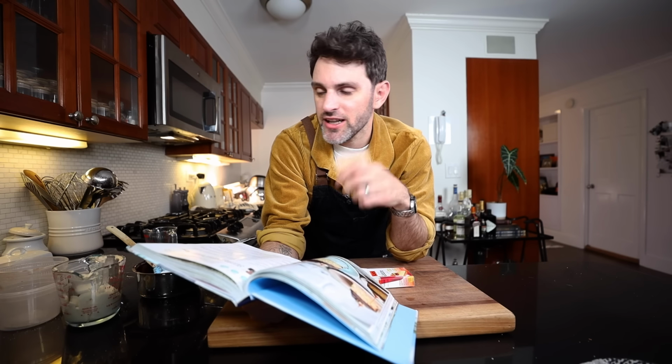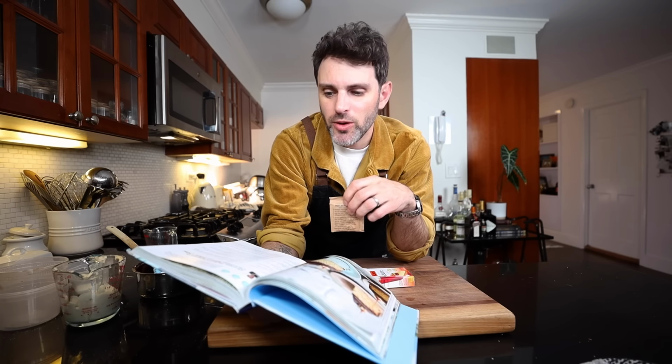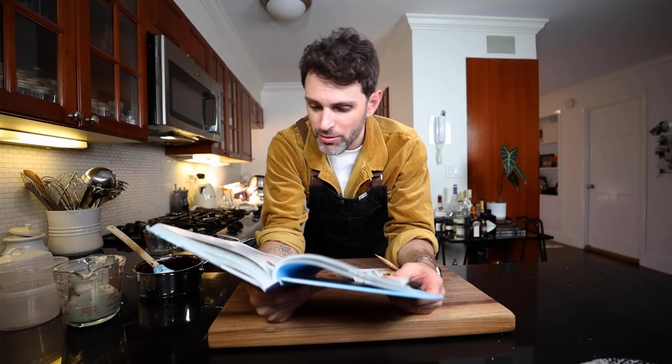So while I was out picking up all these ingredients today, I couldn't find gelatin sheets. I didn't look really hard, quite honestly, but I knew I had gelatin powder in the house, so I'd rather just use it. And I know that there's got to be a way to just substitute one for the other, no problem. You just got to do a little math, that's the problem. So I need 3 gelatin sheets.